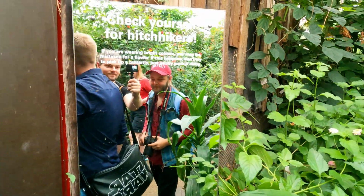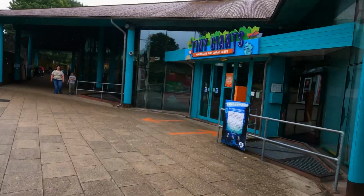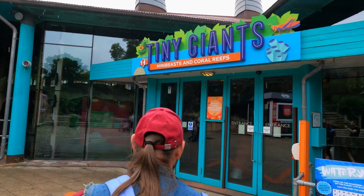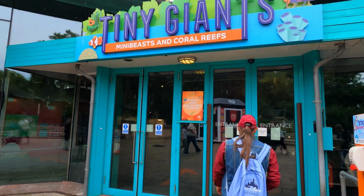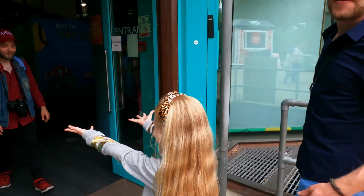Any hitchhikers then? This is the way out, don't worry guys. Nope, no hitchhikers, and of course as we exit, it has started to rain, so we decide to head inside. Tiny Giants, with the captain, and the kid, and the old man.